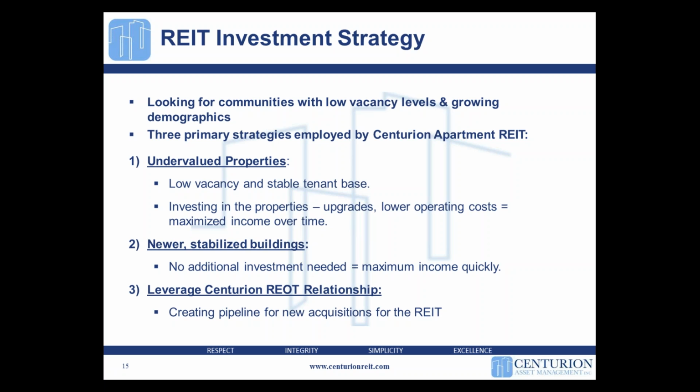Now, that's when you buy older buildings, but we also love to buy newer buildings that have only been built in the last couple of years, because we don't have to put any capital expenditure into these buildings spread over 5 years. So the newer the building, the quicker and higher the yield we're able to generate for the investors. That's why we love when we can purchase a new building at the right price.